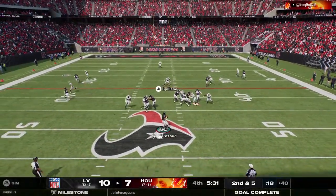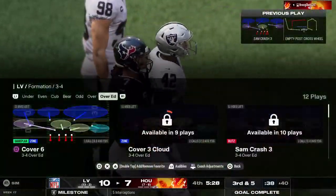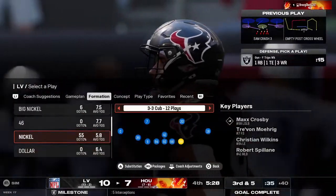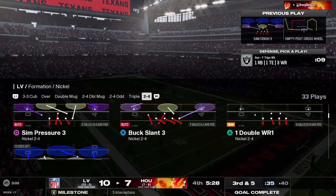A shotgun snap to Stroud. And that one too far in front. He couldn't reel it in. It's incomplete. We've seen these defenses make enough opportunistic plays to keep this one low scoring. Flying around, making plays on the ball, and we see yet another errant throw as a result.